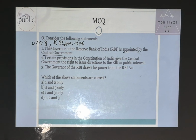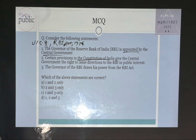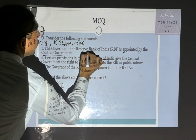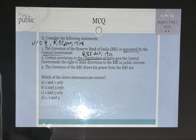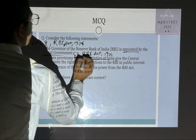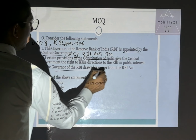Certain provisions in the Constitution of India give the central government the right to issue directions to the RBI in public interest. What is written here? In the Constitution of India. Not in the Constitution of India. It's in the RBI Act 1934, Section 7. So, under this section, the central government can issue directions to the RBI in public interest, not under constitutional provisions. The Constitution does not talk about RBI. The Governor of RBI draws his power from the RBI Act. Yes, that's true.